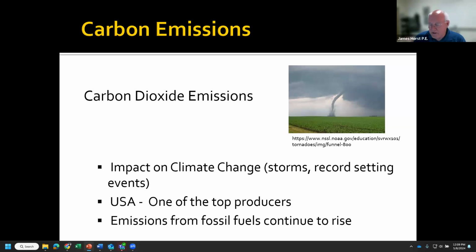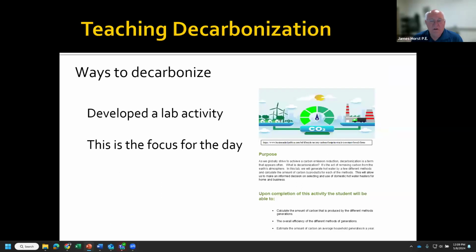So we teach that in our classes, and one of the number one questions a lot of the students ask is, well, they understand the connection, but what can they do? So ways of decarbonization is what we're really going to talk about. I developed this lab that walks through different ways we generate hot water in our homes, and that'll be our focus of the day.